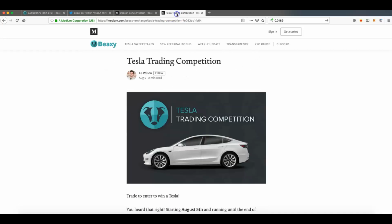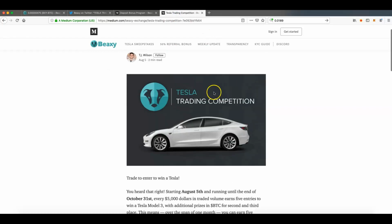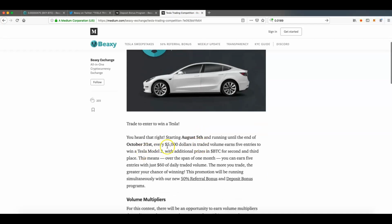If we jump onto the Model S, nice looking car, Model 3, nice looking car. I prefer a Model S, but a Model 3 would be better than nothing. So yeah, this is the same. It runs alongside the deposit competition. So for every $5,000 in traded volume, you earn 5 entries to win a Tesla Model 3 with additional prizes in BTC for 2nd and 3rd, like it says on Twitter.